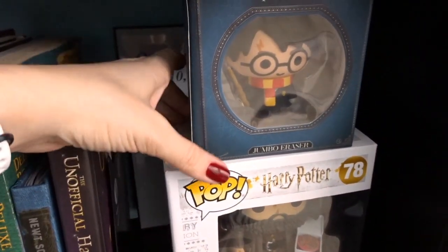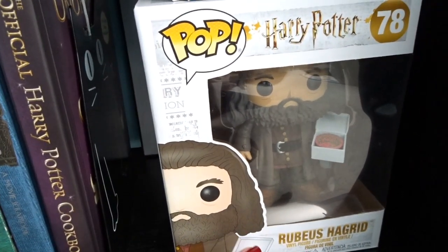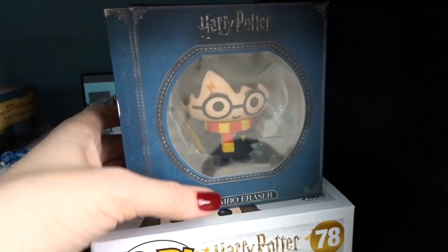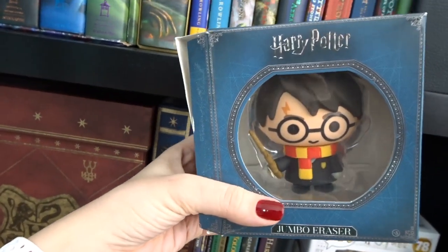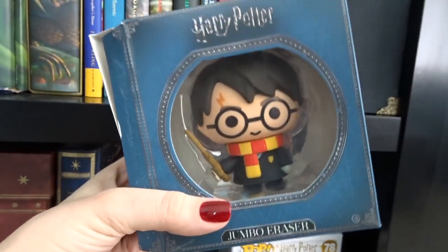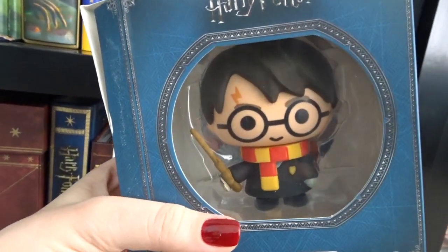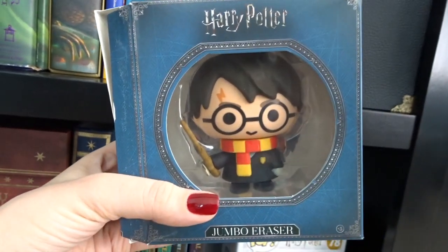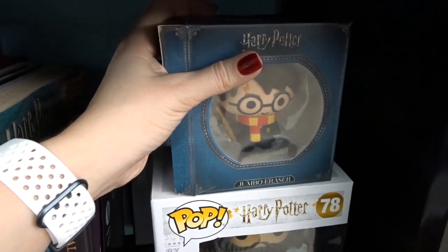And then these are new. I got these for Christmas 2018. So it's a Pop figure of Hagrid holding Harry's birthday cake that he made him. Then my Harry Potter eraser is never going to ever be used to erase. He's just going to stay part of my collection because I cannot imagine rubbing his little dome on some paper and ruining his hair or ruining his face or something by erasing with him. Never, never. He's just going to be collected and sit here nicely with Hagrid.